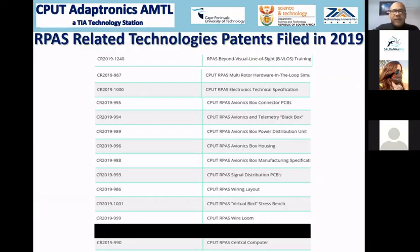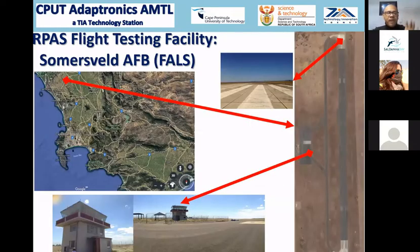These are some of the patents that were filed in 2019. And it looked at quite a range of technologies that were developed in that year for that specific airframe as well. This just shows Somersfeld Air Force Base, and we refurbished the control tower for our specific needs as well.